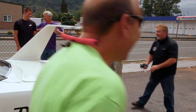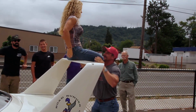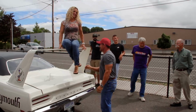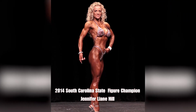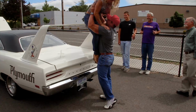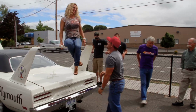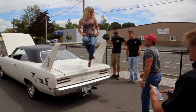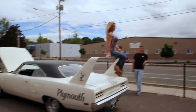Yeah, you got it. 1, 2, 3. I got to get a picture. To have the 2014 state champion, South Carolina, set up on the spoiler, just like they used to in the old days. You know, when Mike put Jen up on the Superbird wing, it reminded me of pictures from the old days where a lot of people would actually take their girlfriends and put them up on the wing. It was just a neat thing. It was just neat to see that. Yeah, home sweet home. It looked beautiful.